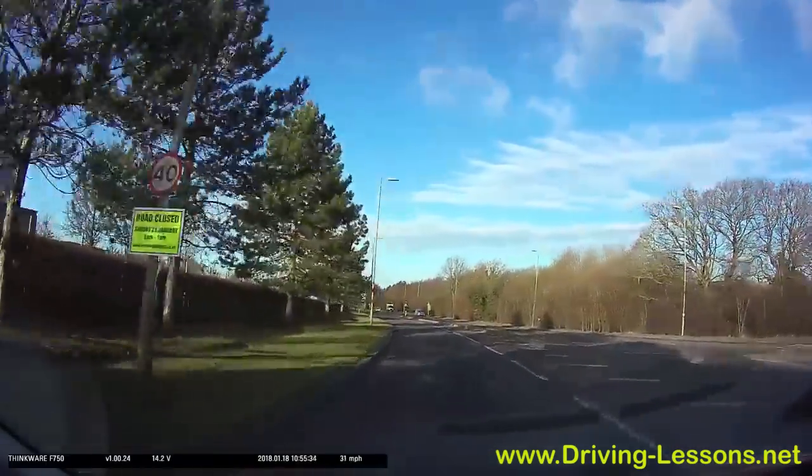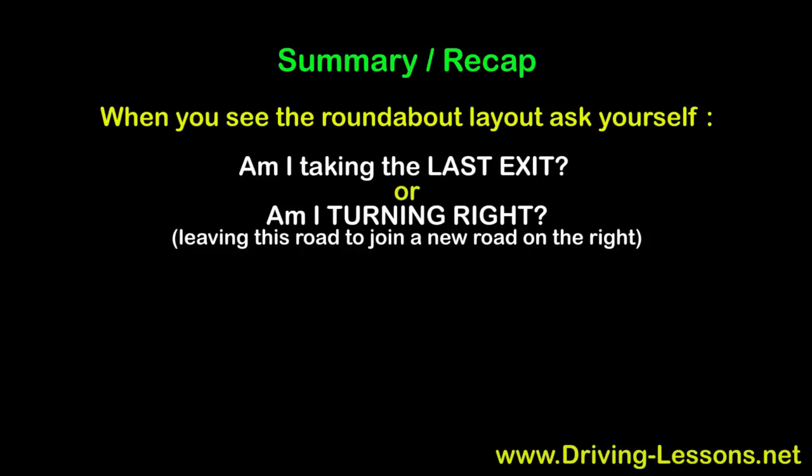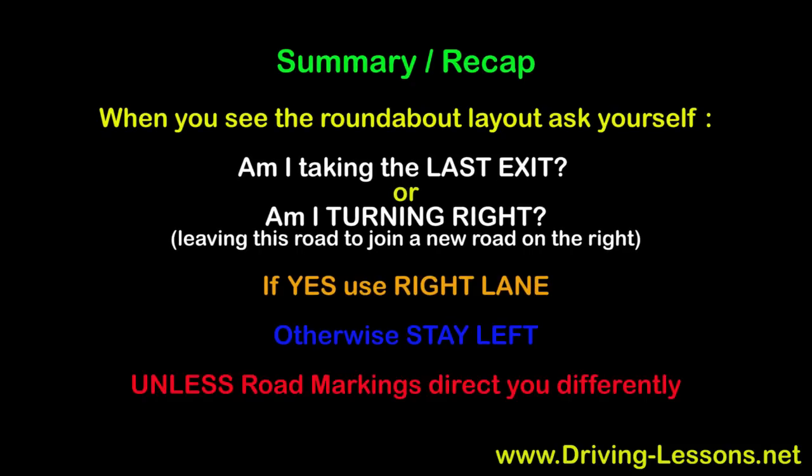See a sign for a roundabout. Ask yourself, am I taking the last exit or am I leaving this road to join a new road on the right? If so, I need the right lane. Otherwise, I'm going to stay left unless I see road markings telling me differently.